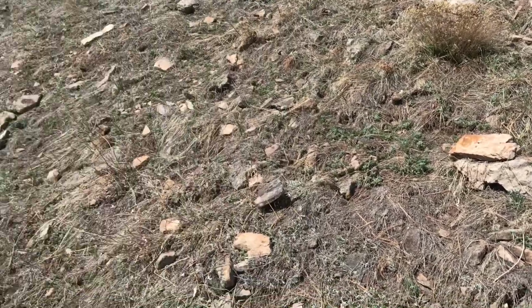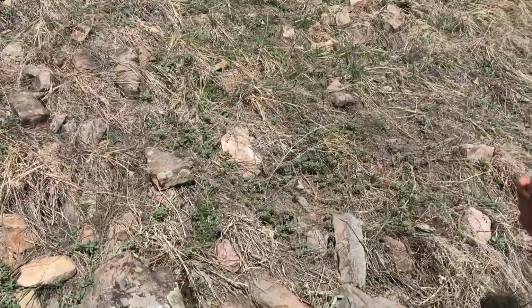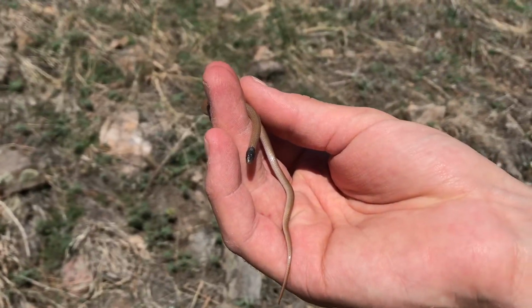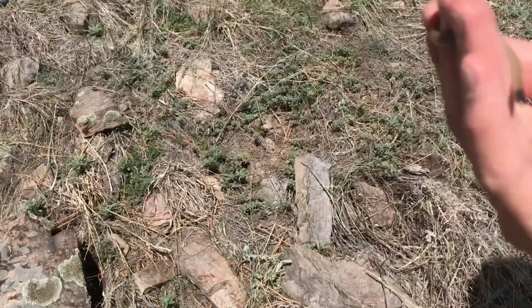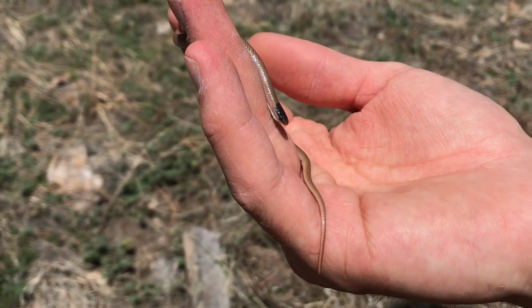Alright, so me and Graham are flipping a few rocks over here. We just saw a bull snake that was in a rock pile, but it went back in. We're going to see if we can see it later. But we just found this plains blackhead snake right here. Flipped under one of these rocks right here. But this is actually only the second one I've ever found. And he has some decent coloring.